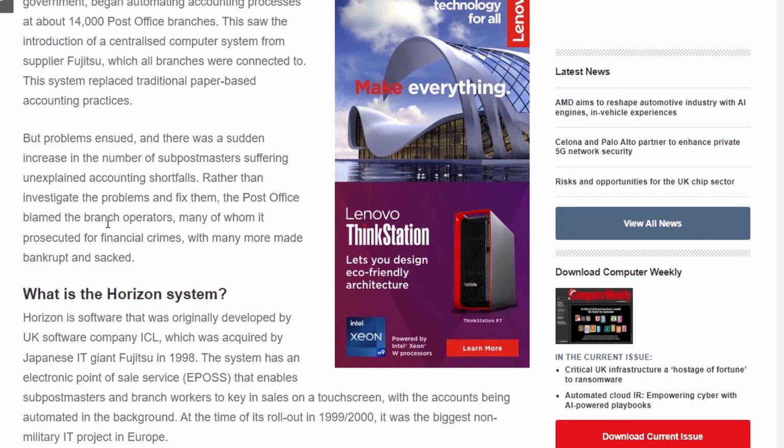Now, the problems were these unexplained shortfalls, including the ones where people were literally seeing them double before their eyes. And these shortfalls are what led to the convictions for false accounting and for theft incorrectly. But the big issue here is not that. From being in software development for such a long time, I can tell you there is not a single piece of software on the planet that is developed that is bug free, and anybody who tells you otherwise is telling you a bit of a fib there.